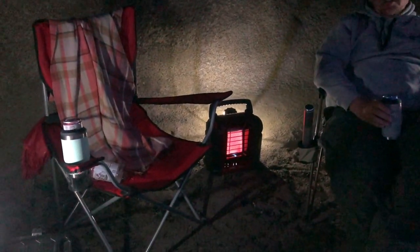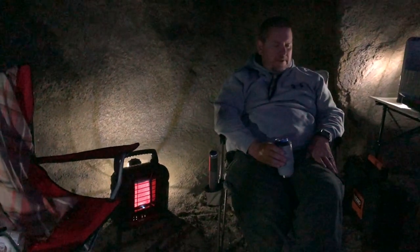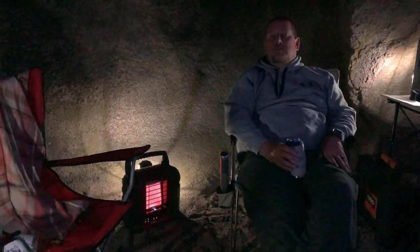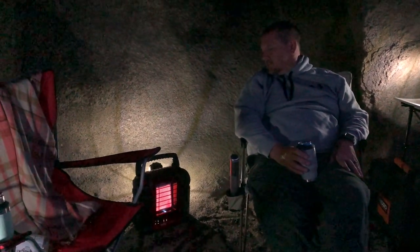All right, so we moved into the cave with Mr. Buddy. And let me tell you, short of having a fire, being in a cave with a Mr. Buddy, amazing. Works pretty good. It's toasty in here. So, perfect little camp spot. If you can't do a fire, a cave and a Buddy.